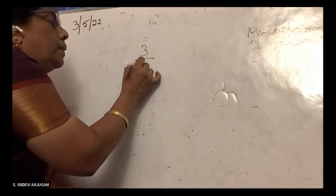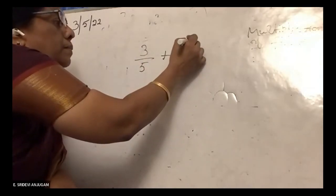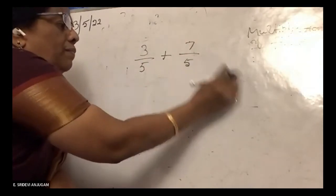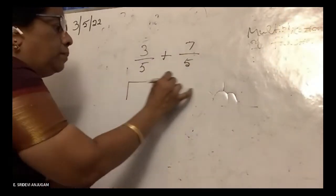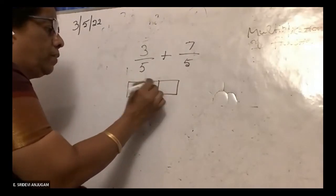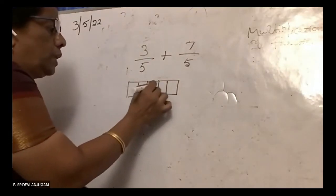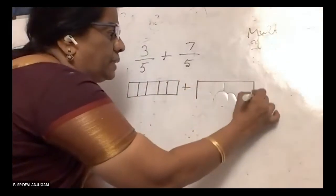Suppose I have 3/5 plus 7/5, like fractions first, we will start. How to take 3/5? Ask them to draw one rectangle like this. Ask them to divide into equal parts: 1, 2, 3, 4, 5. This is an easy way, for 6th standard, not for 7th standard.